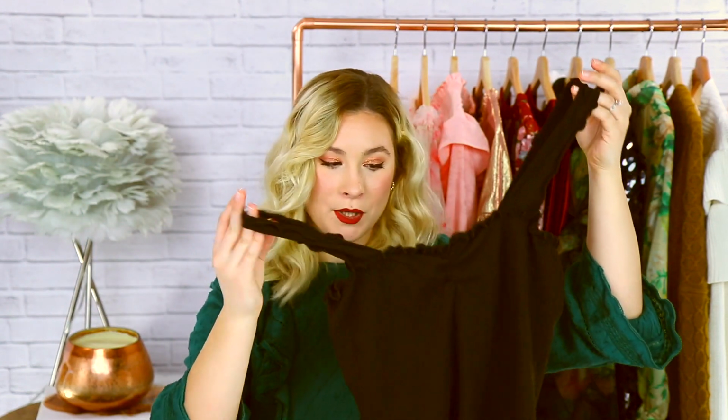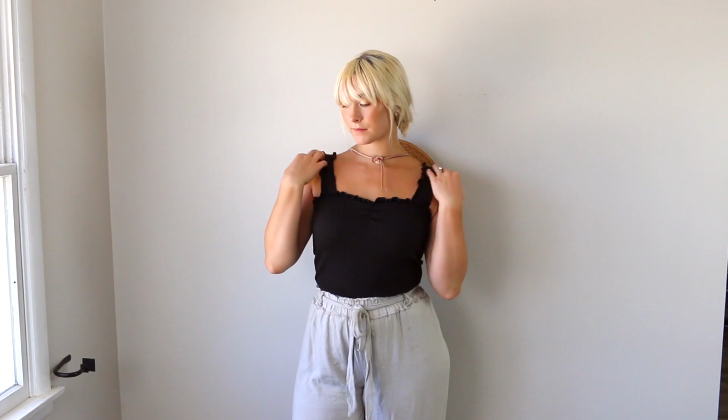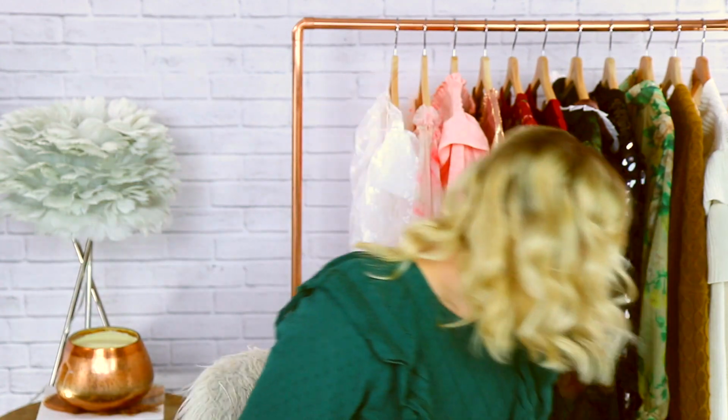So next, this is a tank top from Paper Moon, and I do like this. The only thing that I would say with this one is that the straps have really stretched out, but I do love it. I did wear it a lot. I don't think that I would have repurchased this one though, because I have actually found things just like this much cheaper from Shein, actually.